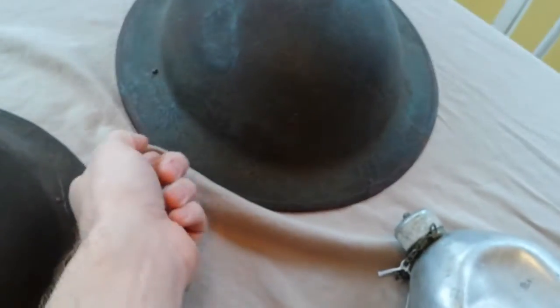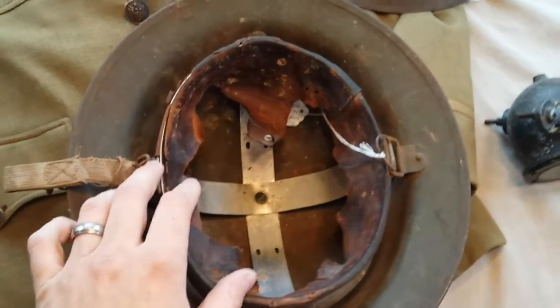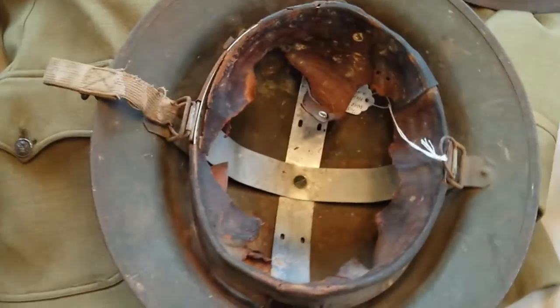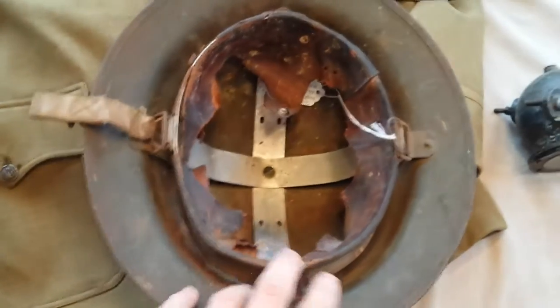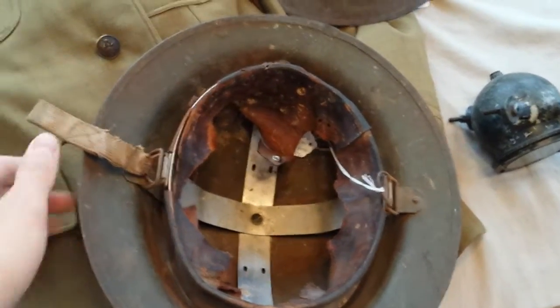I've got this other Doughboy helmet here. This one's got a heat stamp, it's right down here. This one's a little bit more readable. It's ZA244. Now this one does have a liner, but this is a replacement liner. This wasn't the one that was made for it during World War I. This is a World War II replacement. Early World War II, probably around 1941 or so.